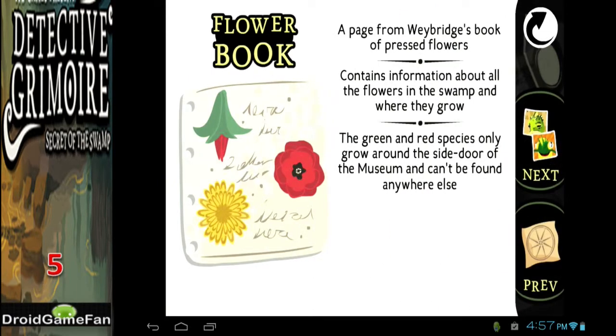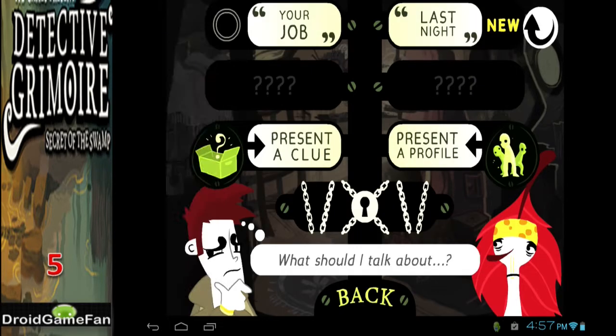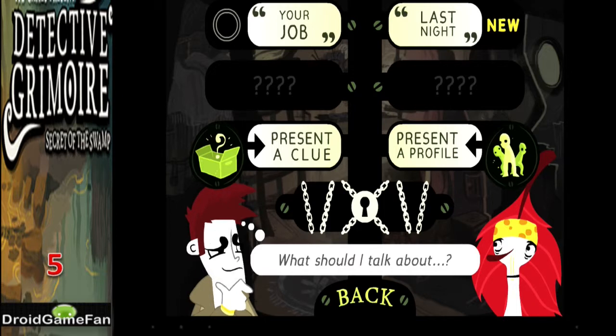Okay, a page from Weybridge's book about flowers contains information about all the flowers in the swamp and where they grow. Green and red species only grow around the side door of the museum. Okay, so if you remember my first walkthrough in this game, I found some blue and red flowers in the area, so I have to backtrack all the way back there and see if I can find a clue.